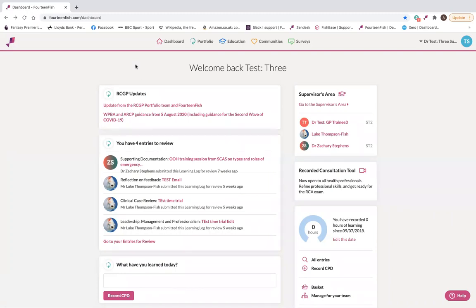You're logging in at www.14fish.com. You should have a login already. It would be the same email address that you used to log into the RCGP site. And you have the opportunity to set a password. If you've forgotten your password or need to change it, there's a link on the login page where you can simply click it and it will send you an email with a link where you can then go in and set your password to something else.